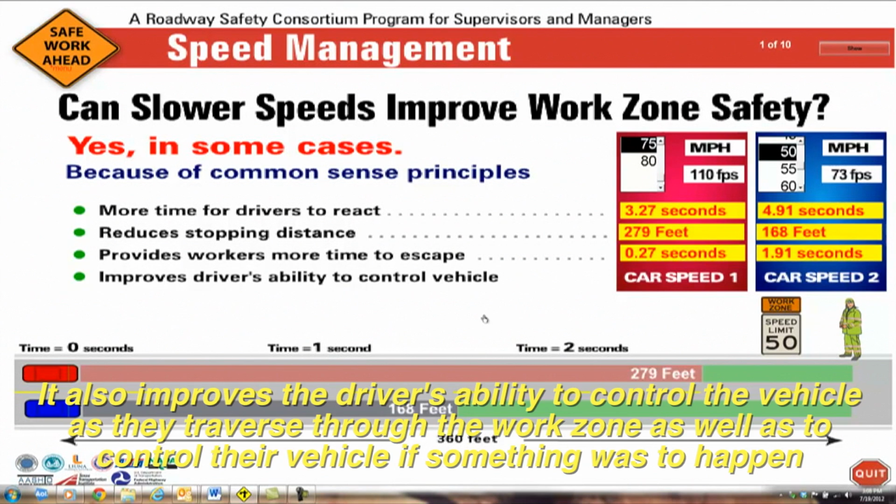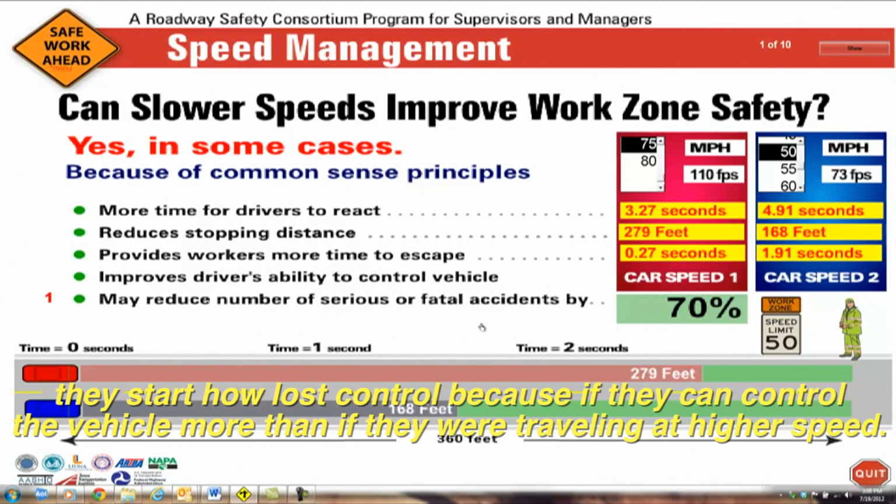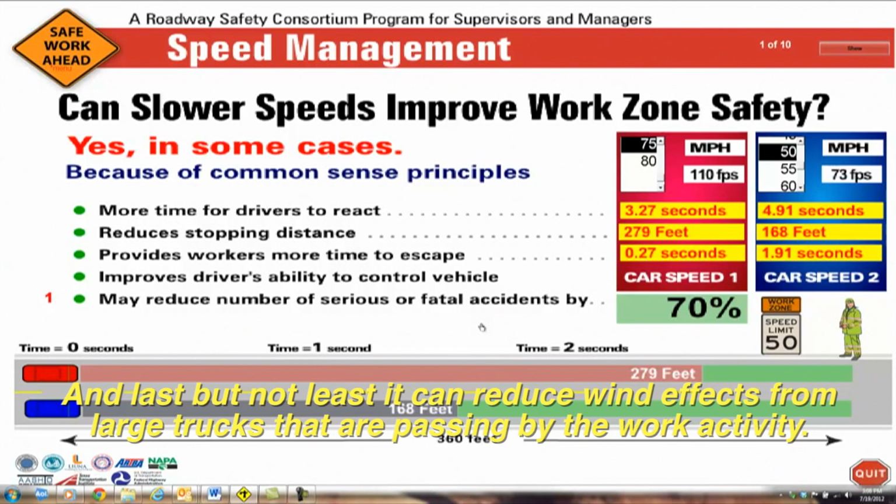It also improves the driver's ability to control the vehicle as they traverse through the work zone, as well as to control their vehicle if something was to happen. If they start to have a loss of control, they can control their vehicle more than if they were traveling at a higher speed. It also may reduce the number of serious accidents. It can reduce just the number of crashes as well as the seriousness of the crash and the injuries themselves. And last but not least, it can reduce wind effects from large trucks that are passing by the work activity.